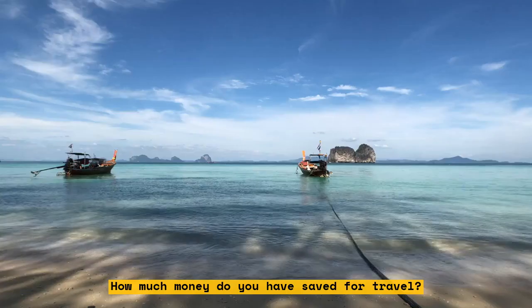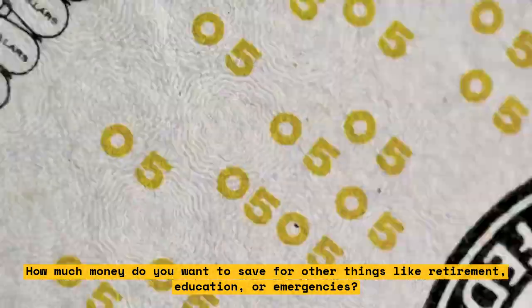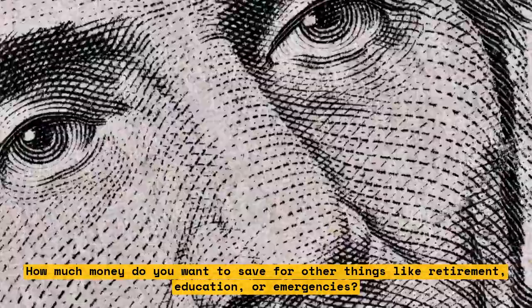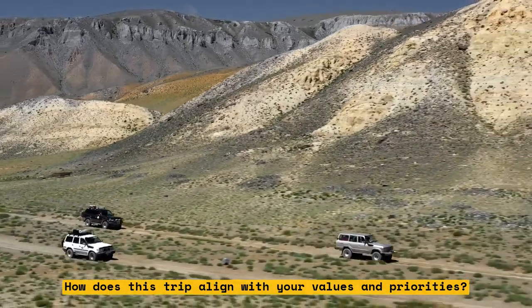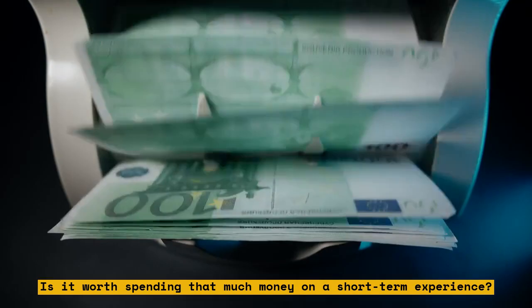How much money do you have saved for travel? How much money do you want to save for other things like retirement, education, or emergencies? How does this trip align with your values and priorities? Is it worth spending that much money on a short-term experience?